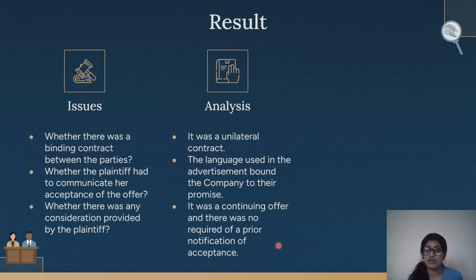However, in this particular case, the company also, as a show of their sincerity, said that we are depositing money in a bank, and they showed proof of that, and they said this is the money we will pay you. So now that means there was a continuing offer. They had made this offer to all their consumers, and they had said if and when it does not work, you can come to us and take that compensation. So because it was a continuing offer to all their consumers, there was also no required notice of acceptance prior to asking for compensation.